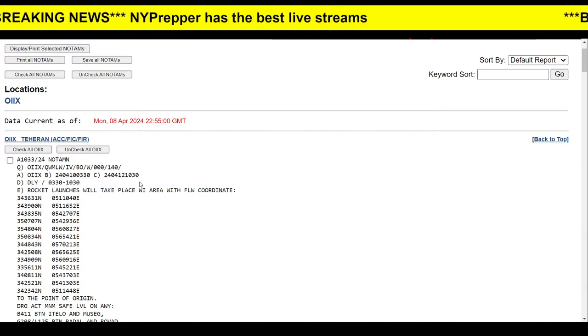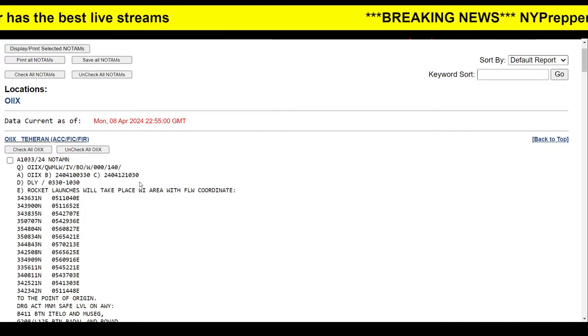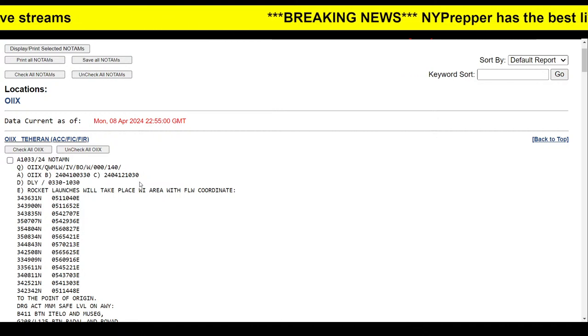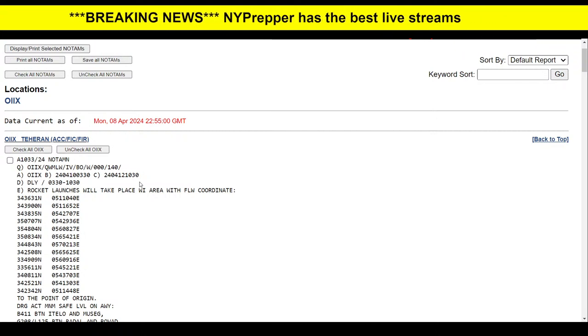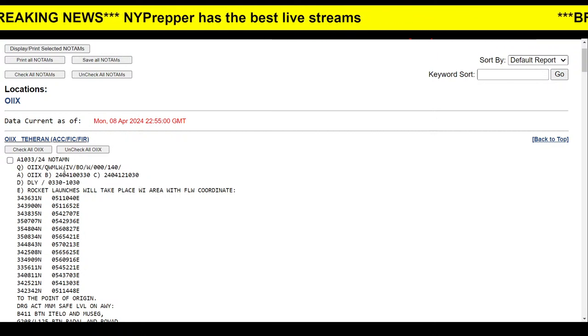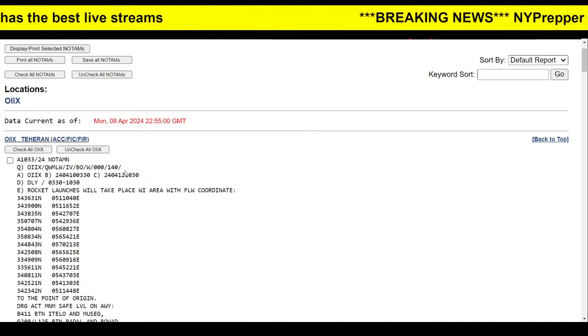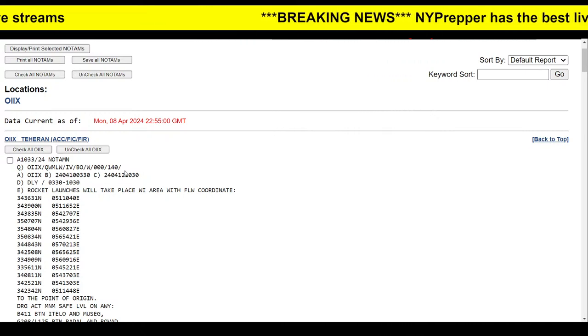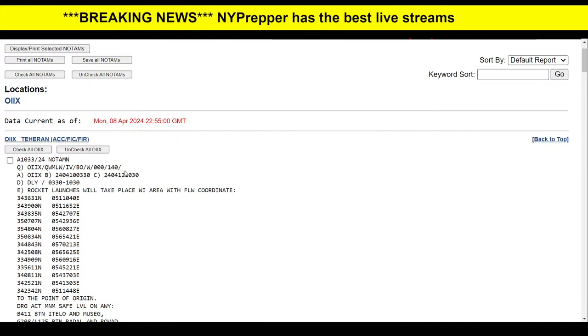So this is very serious, guys. Wednesday night, Thursday night, and Friday night appear to be the days that this is going to happen based on this NOTAM. The NOTAM says the 10th of April through the 12th of April from 0330 to 1030 local time. And local time in Iran is 7.5 hours ahead of Eastern time.